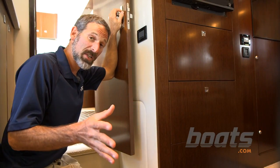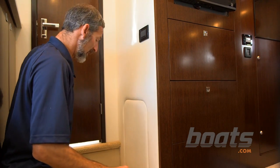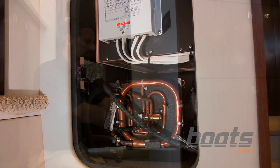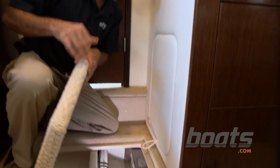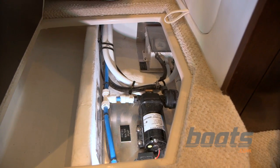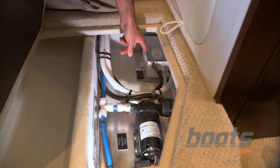You know, in a lot of boats like this, the mechanicals are really buried, but that's not the case on the Cantius. Look at this easy access to your air conditioning unit. And look under here. You can get access to the freshwater pump and the shower sump. You know how I know exactly what these pumps are? They're marked, just like every mechanical in the engine room and throughout the boat.